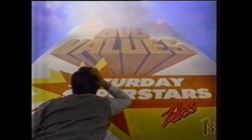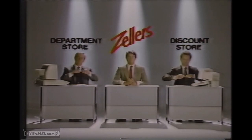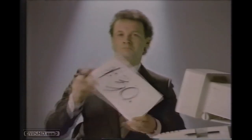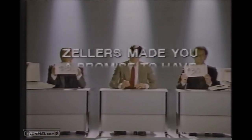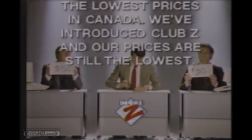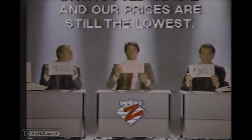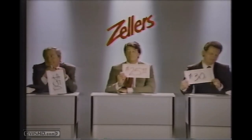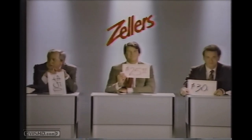Just come to Zellers. Ever wonder how stores determine their prices? Department stores use a formula based on profit margin. Discount stores base theirs on turning over an inventory. How does Zellers determine their prices? Zellers made you a promise to have the lowest prices in Canada. We've introduced Club Z, and our prices are still the lowest. Some things just aren't meant to change. After all, the lowest price is always a Zellers price, and always will be.